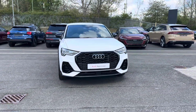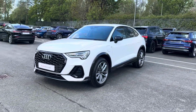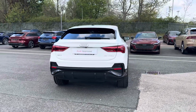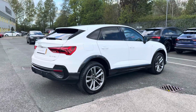Today I'll be talking about its approved used Audi Q3 Sportback Black Edition TFSI S tronic finished in the modern Ibis White paintwork. This 2022 model is a petrol plug-in hybrid that comes with a powerful 45 TFSI engine with 245 PS and automatic transmission, ideal for those wanting to cover extra miles.